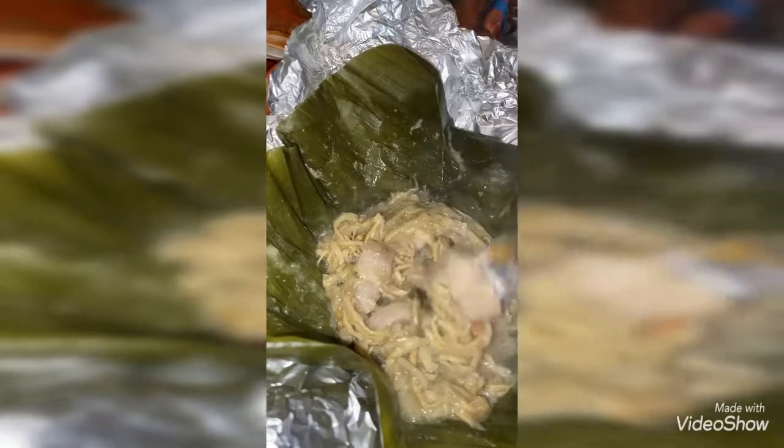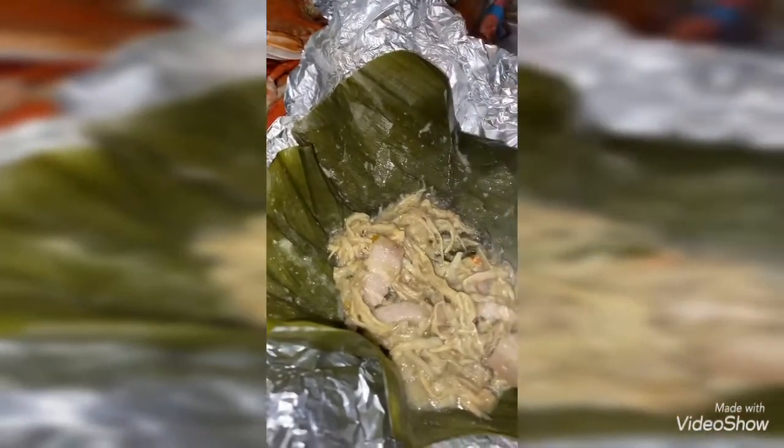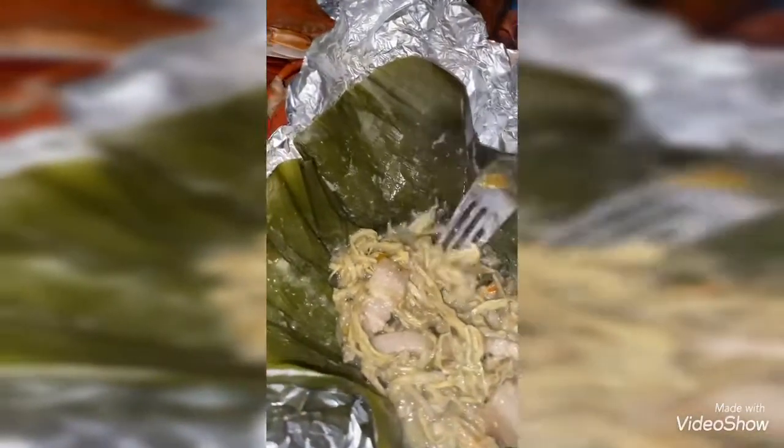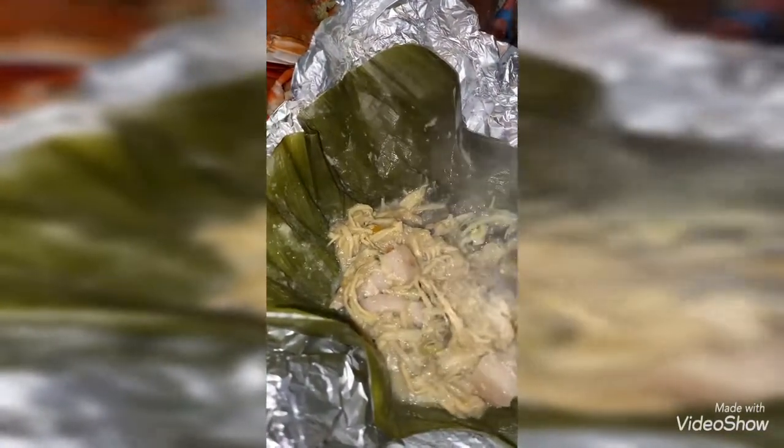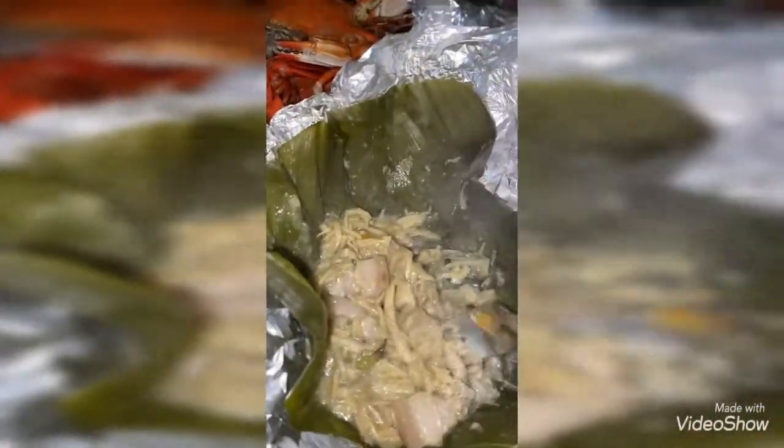Let me see. MSG. Most of the vegetables here, I don't even know the name, but anyway, looks really good. I'm gonna taste it. Come on, guys, eat. Come on, American people. Let's eat with me. I think this one's better than that. Come on. Look at that. Looks really nice. Yeah. Wow.